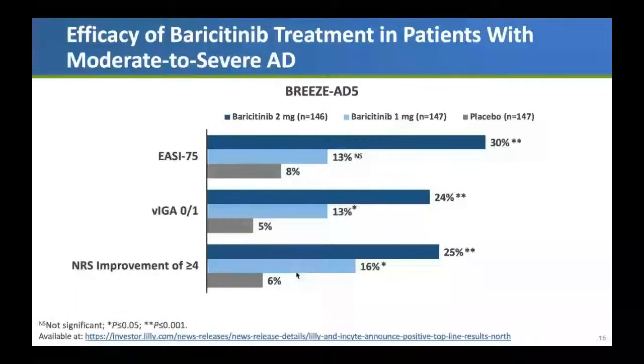And the next agent, which is baricitinib, again, another study looking at patients with moderate to severe atopic dermatitis, again, two different doses versus placebo. And if we look at the primary endpoint, which was the EASI 75 score, the percent of the patients that showed a 75% improvement in their EASI score compared to baseline, it was significantly better in the 2 milligram dose. The 1 milligram dose in this particular measure did not make statistical significance compared to placebo. Though both doses made significant improvement in the investigator's global assessment 0-1, and also in the numerical rating scale of a 4-point improvement or greater.